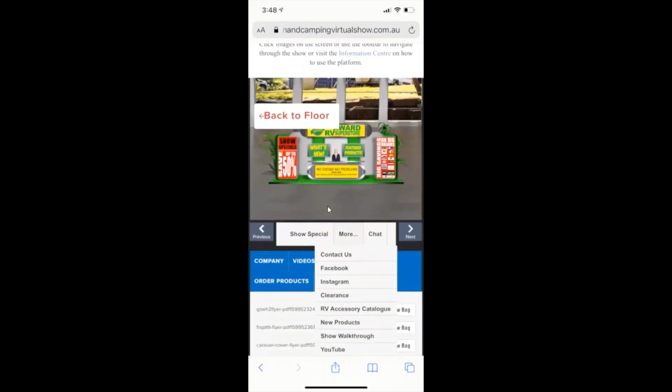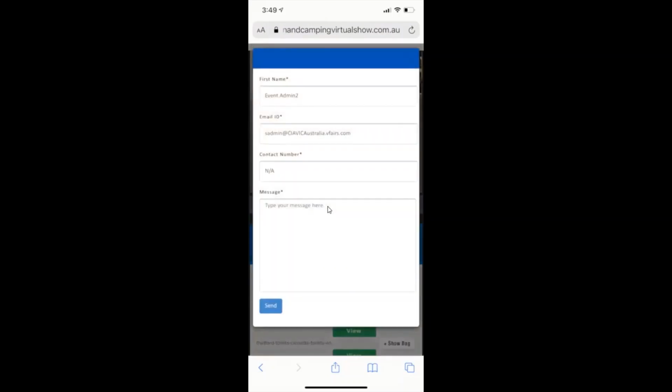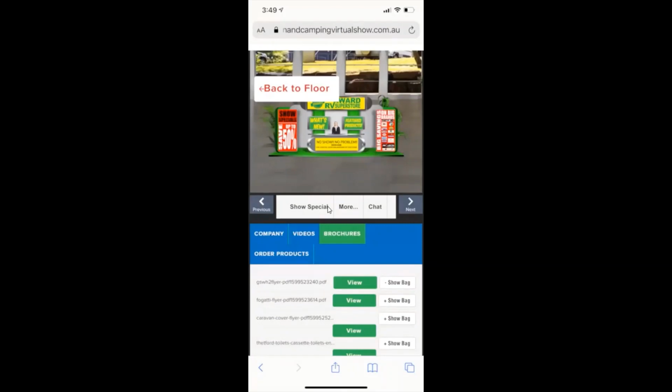In the middle is a heap of content links, and you can see here if I click on them all, there's a heap of items that you can do. Each of those will take you through to certain areas. The probably key one is the leave a message function, if you want to get in contact with them. But the main one, if you want to get directly in contact with them right now, is you click the chat window.